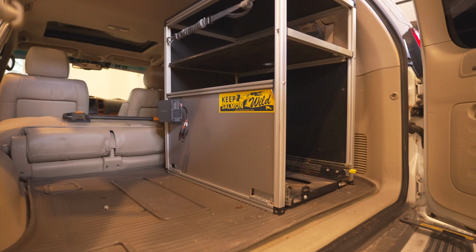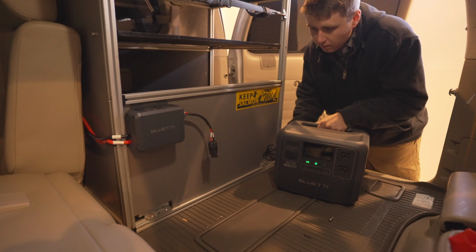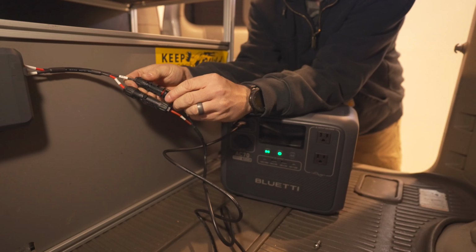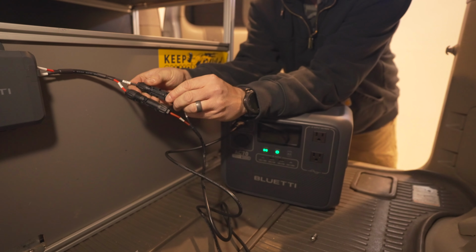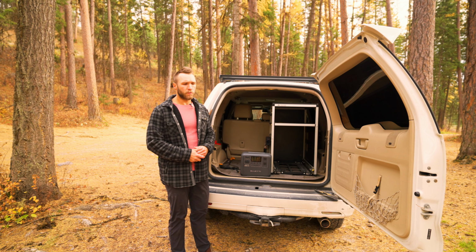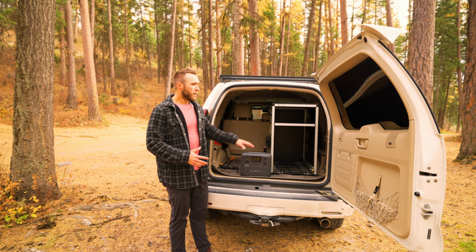I think if this Alternator Charger 1 was on the market and available before going with the in-house battery setup, it would have been a very strong contender. I already had a power station that wasn't a Bluetti, but just having the ability to recharge at up to 560 watts would have completely changed my mind on doing an in-house battery setup. Again, this keeps it very, very simple.